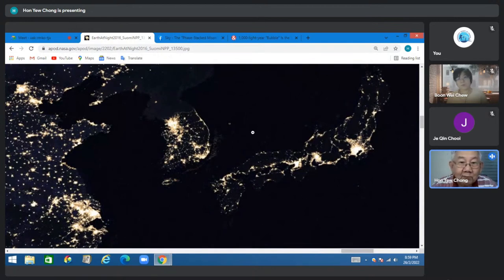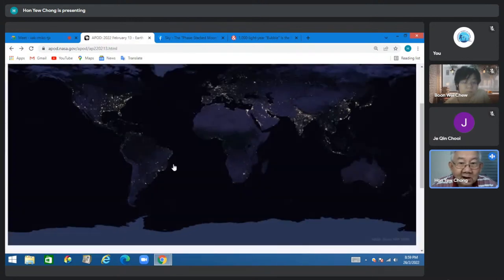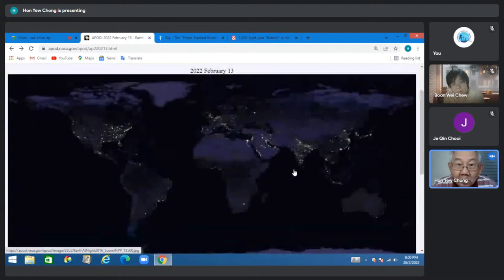So basically this one is very nice. You look at the light pollution around the world at night. But there are still a lot of places in the world that are quite dark, like in Africa, in the Amazon jungle, Central Africa, and so on. So a lot of places are still dark. In Malaysia, also some places are still dark. So this is it. So next one is the 12.